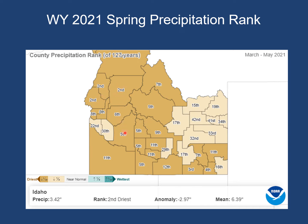Down through Boise, Elmore counties, the 6th and 5th, and even over into Custer County. So a lot of the central mountains, west central mountains, in the far southern part of the state, over into Oneida, Franklin County, had very dry conditions. A little bit wetter as you work your way up into the upper Snake Plain, but for the state as a whole, it was a very dry region, and that didn't work out too good with the summer heat that we saw. This was kind of the catalyst for expanding drought conditions across the area.